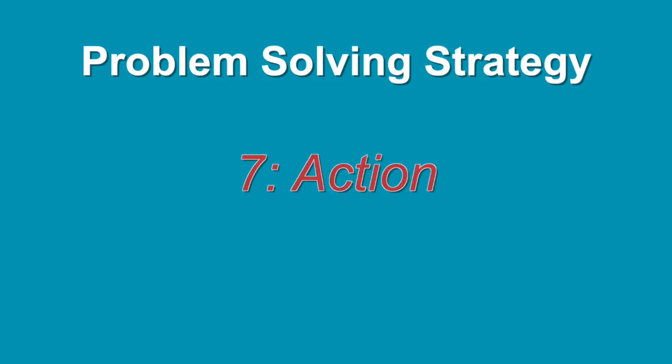If you can come up with answers to those questions, you've usually got a rough plan that will suffice for most problems. Step 7, our final step of our 7-step problem-solving strategy, is action. And it's a bit of a cheat, this. It's really two parts to it. Firstly, it's action. Put your solution into action. Do something. Actually try it.